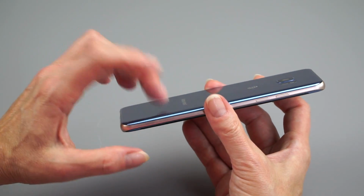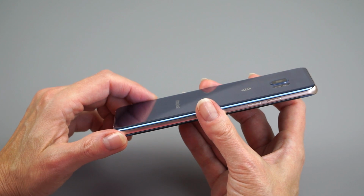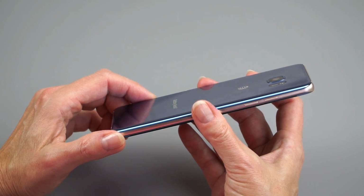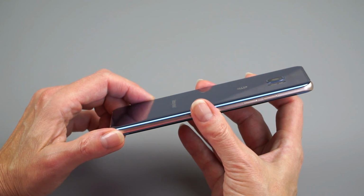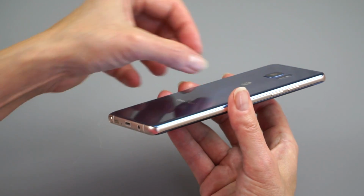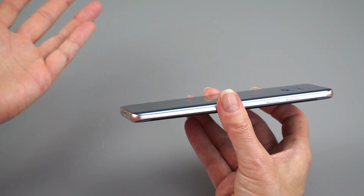Battery obviously sealed inside here. There's no way of opening this up. 3,500 milliamp battery, so that's 500 milliamps more than the Note 5 it replaces, but it's 100 milliamps less than the Galaxy S7 Edge, probably because room for our little toothpick stylus takes up some of the space for the battery, that sort of thing. What's 100 milliamps among friends?